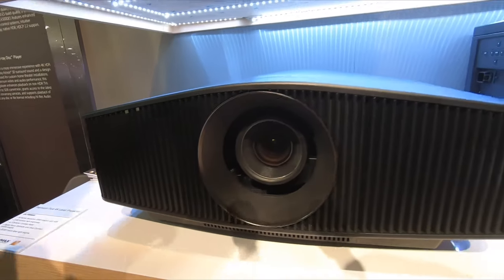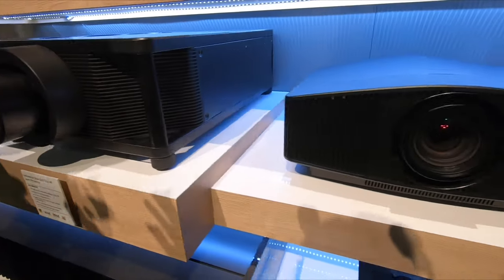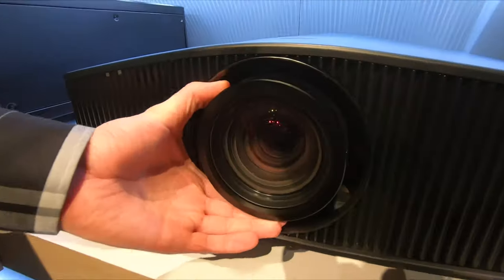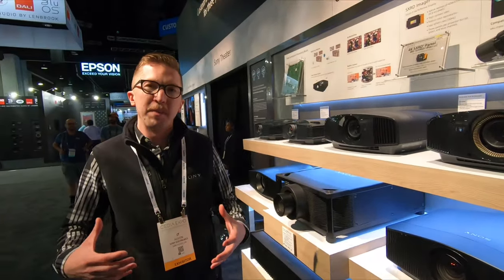Now to step up from that model, you're looking at the 995. This is the most recent announced projector from Sony. It adds better brightness from the 885, but the big difference here is this gorgeous lens. This is a 19 element, what we call ARC-F lens. That lens alone is worth more than a lot of projectors you're going to see on the market today. So absolutely incredible image quality.